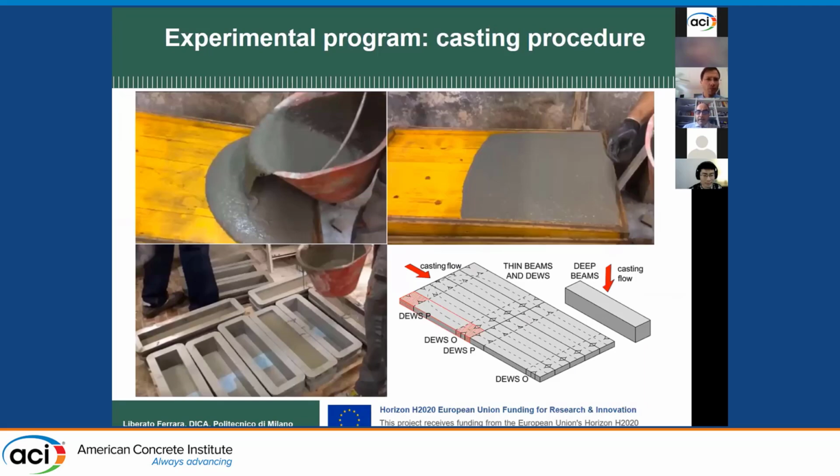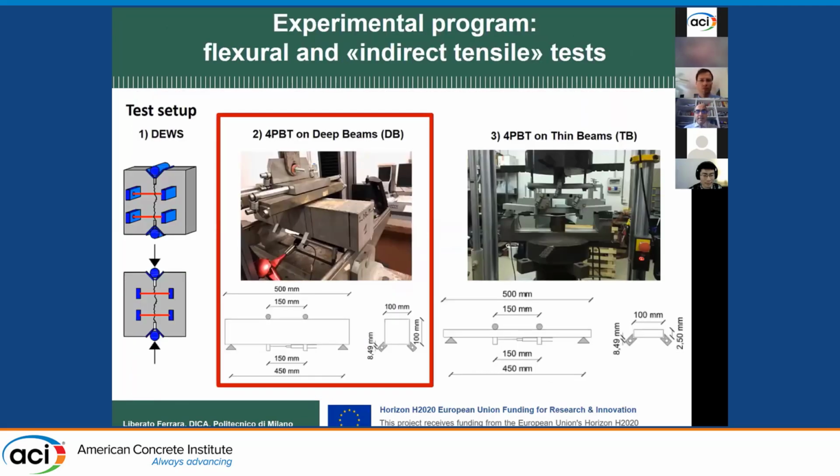We started obviously with lab work, experimental characterization. We cast slabs from which we obtained different kinds of specimens, and we also cast beams for the European standard test on FRC. And the experimental plan also included what we called the Double Edge Wedge Splitting test, DEWS, the mechanism you can see on the left of the slide. And we validated it as able to yield a straightforward tensile constitutive relationship, quote unquote, of the material.